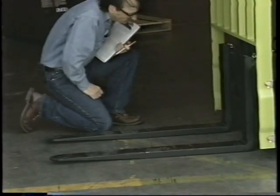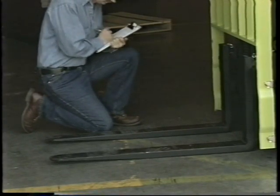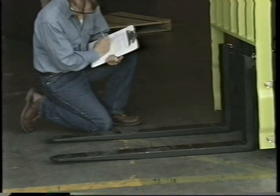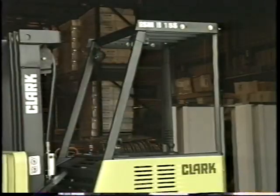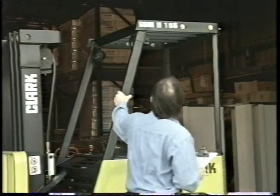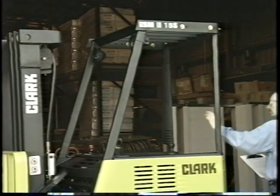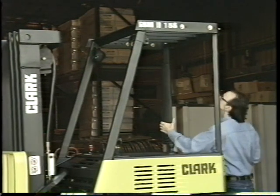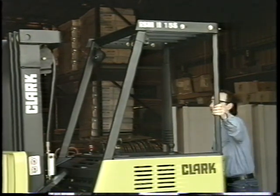Look at the forks. Are they bent, cracked, or worn more than 10% at the heel? See your operator's manual for details on how to measure. If so, they must be replaced. The overhead guard is there to protect you from objects falling off your forks or from nearby racks, but it is not intended to withstand a falling capacity load. Grab the overhead guard legs and give it a good shake. Its welds and bolts should be secure.